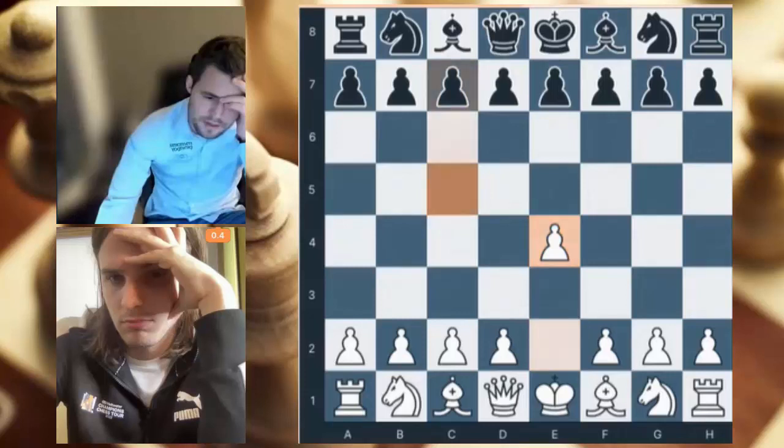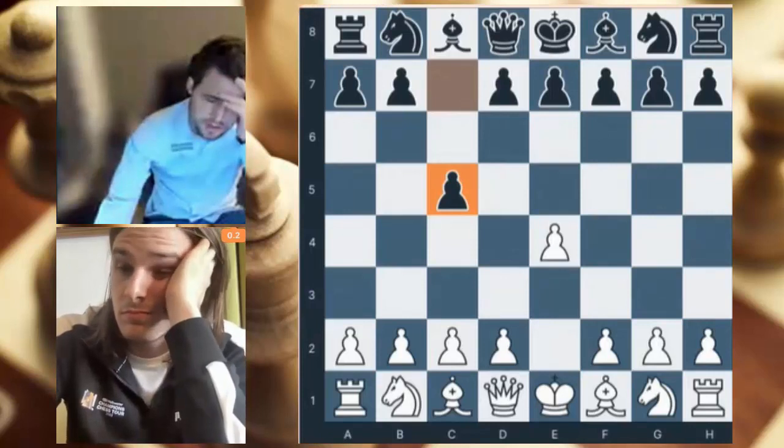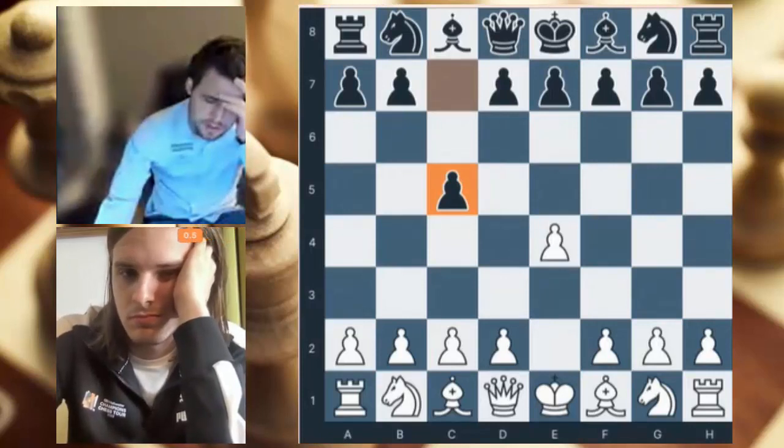This online rapid format. How will he do? And here we go, the moves are coming out. Here we go. It's a Sicilian defense. I'm not sure I expected this one, to be honest.